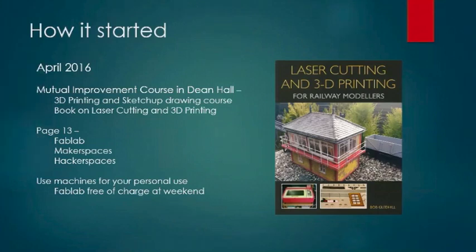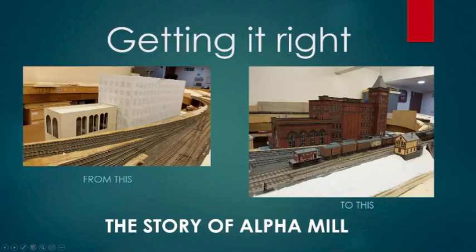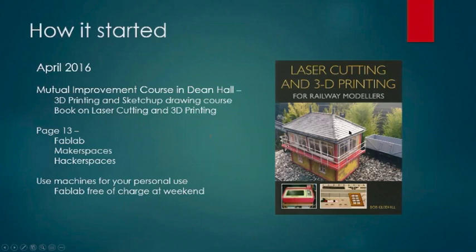Sorry, I don't do this very often, but originally we wanted a building that looked something like this, but we ended up with something like this. What I'm going to do is talk to you about the process of how we actually got from this to this. So it started in April 2016.